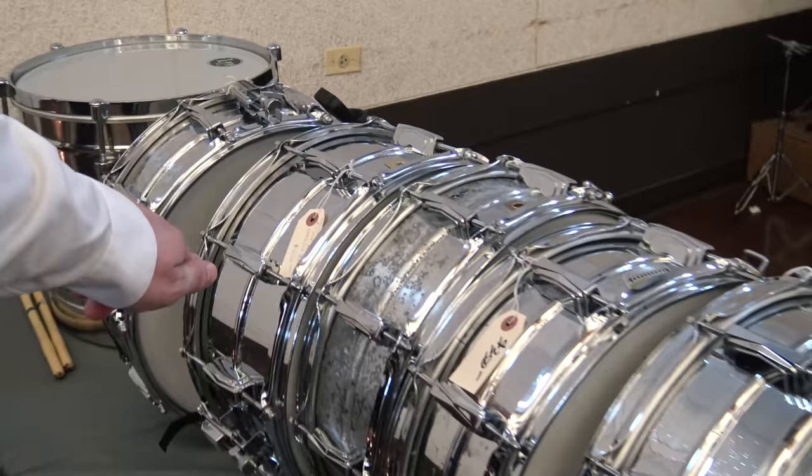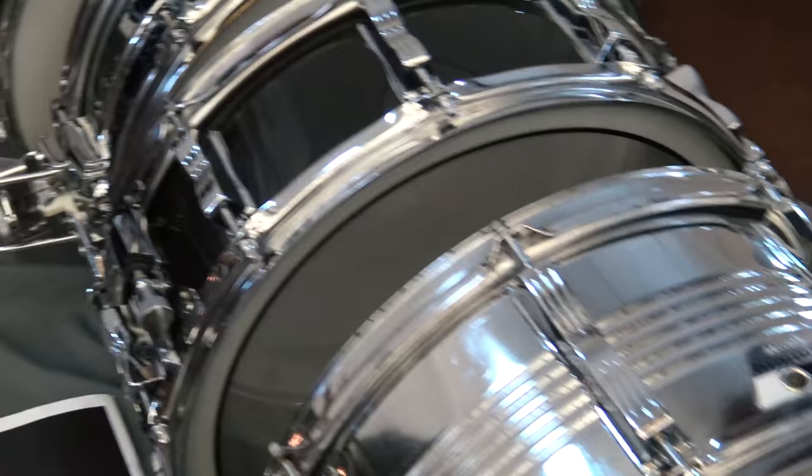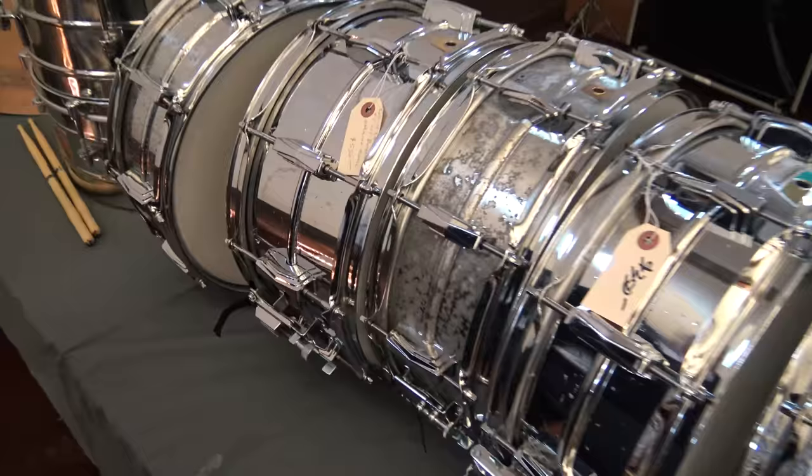Listed for $550. Like 6 years ago, it would have been much less. Because everyone's always looking for Ludwig stuff. Looks like someone tried to clean that one with some pretty heavy duty steel wool. But it sounds great though.